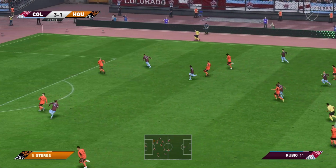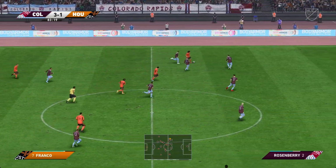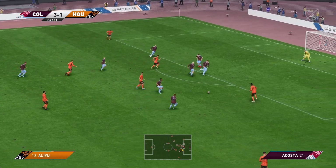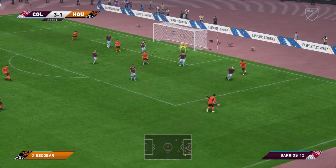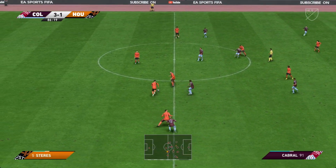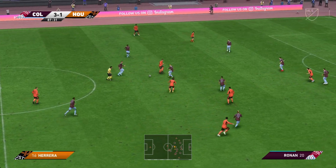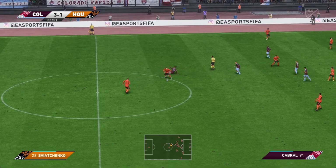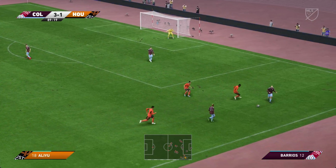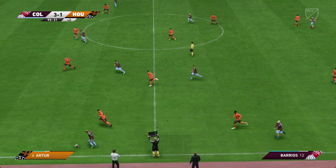Keegan Rosenberry. Dangerous looking attack. Could be a chance to break here. Pereira. Useful looking ball. And he read it well defensively. Escobar, Carrasquilla, Sviatchenko, here's Artur, possession lost, intense pressure, and the electronic board delivers the news, 2 minutes of stoppage time.